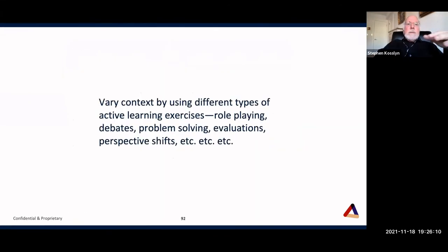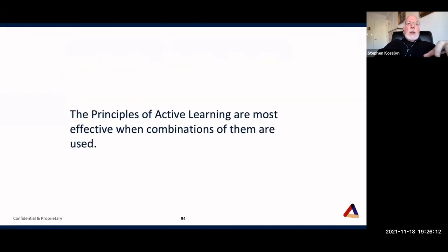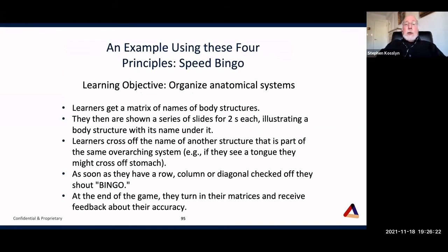So you want to use associations in active learning. Principles of active learning are most effective when combinations are used. So I've illustrated that a couple times with deliberate practice, pointing out that they were doing deep processing when they were having to abstract out the principles from a model memo in a different topic. So they had to deep process when they were doing deliberate practice. But there are ways to use the principles by games. So this is another kind of active learning. I just wanted to illustrate it.